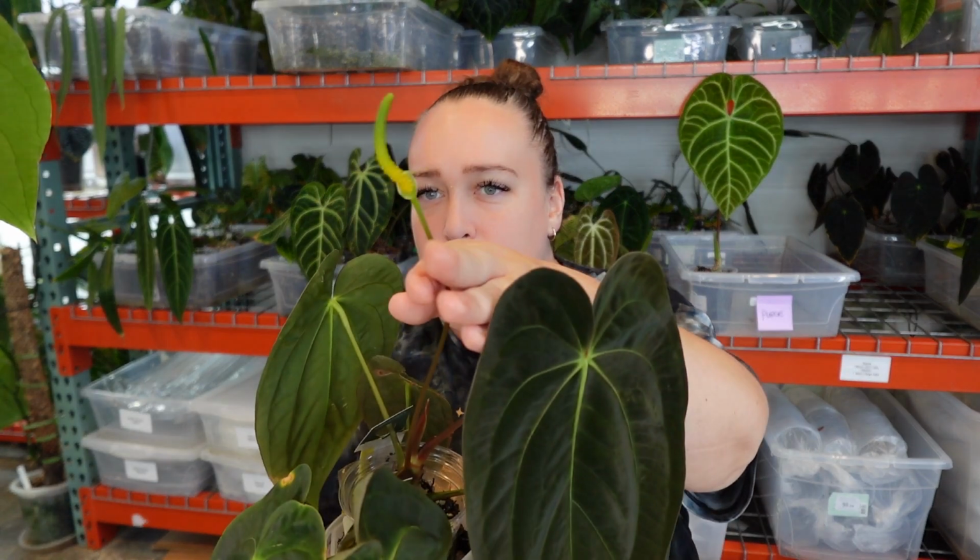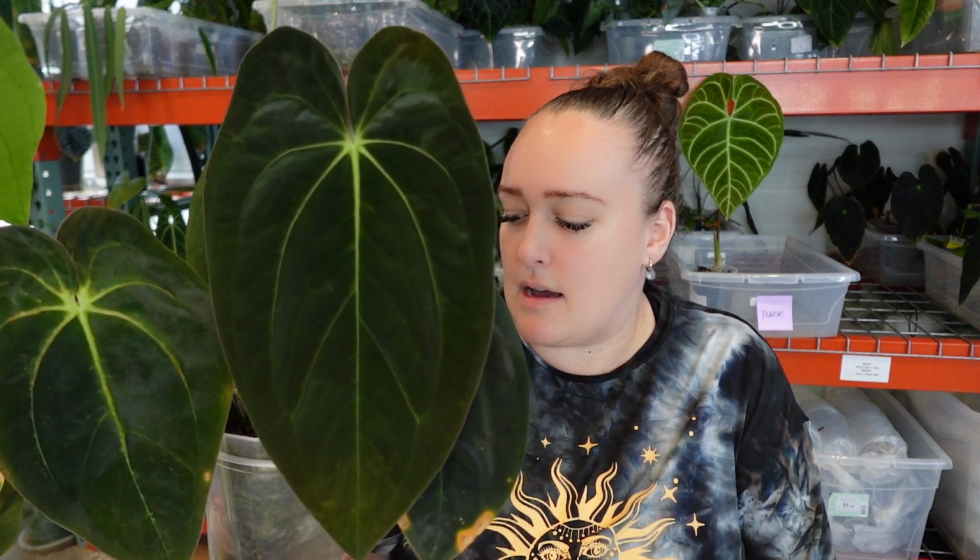It is starting to flower, which is exciting. So we can use these in some hybrids of something down the road. Still a little immature for this one to be a mother, but I will store the pollen and use it for something, hopefully in the near future. So yeah, once again, this one here is my Anthurium papalinum RA5 cross self.